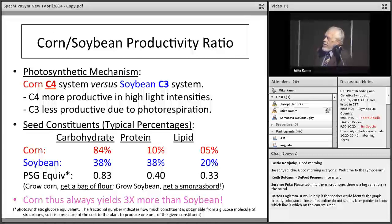So this would be typical percentages: 84% carbohydrate, 10% protein, and 5% lipid for corn, and these would be those for soybean. So when I used to teach physiology, I told students, when you grow corn, you just get a bag of flour at the end of the year. When you grow soybeans, you get a smorgasbord. But they would say, yeah, Dr. Specht, but with corn you can make ethanol or beer. So I lost that argument right there. But corn always yields more, okay?